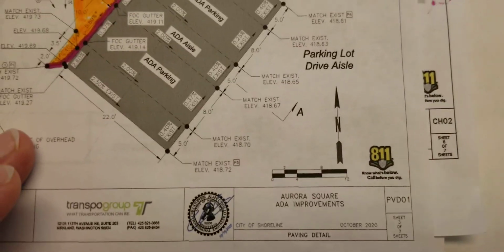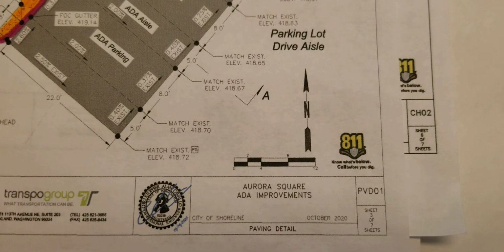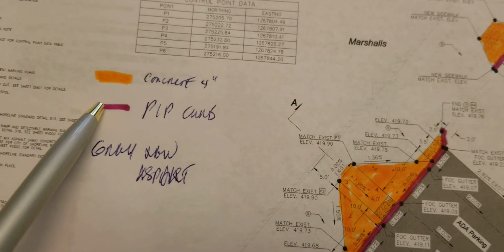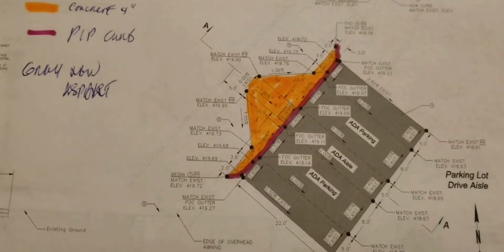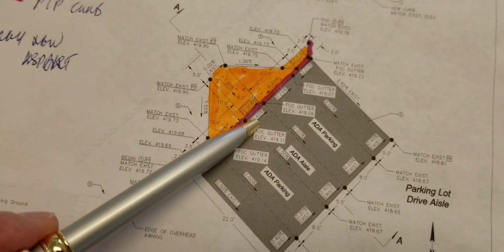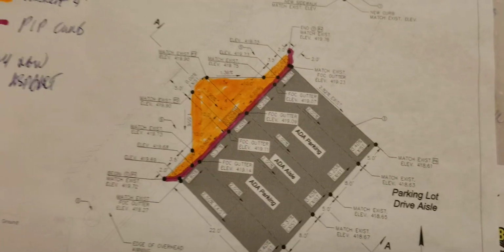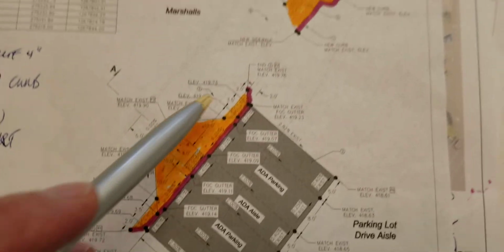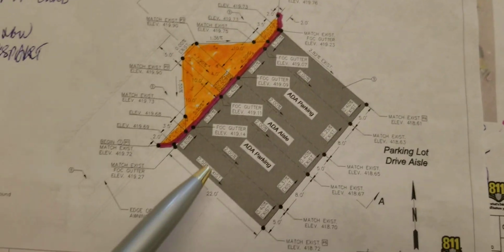So let's go to when we tear out the concrete and asphalt, what do we have to put back in? So that's going to be PVD01. Orange is concrete 4-inch, red is curb, and gray is new asphalt. So pretty simple. Concrete, curb. This will actually be a depressed curb. Concrete there, and asphalt here.